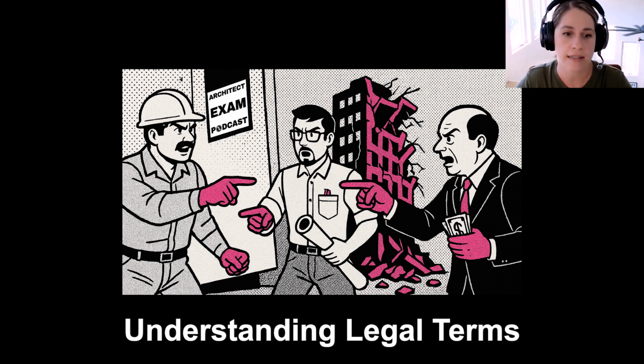Indemnification is also huge in architectural contracts. This is taking the hold harmless clause even just a step further. And this is when one party agrees to cover the other's losses. So these are provisions that I could talk about for hours, and they really need to be properly understood and carefully reviewed.